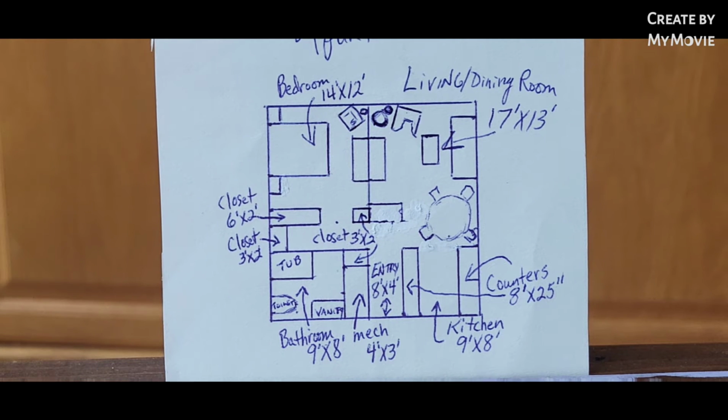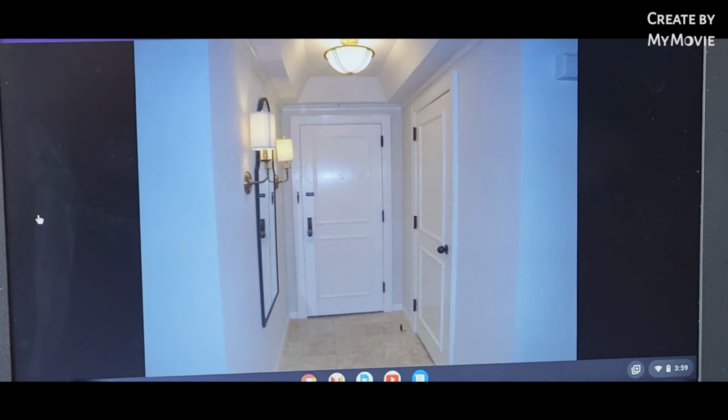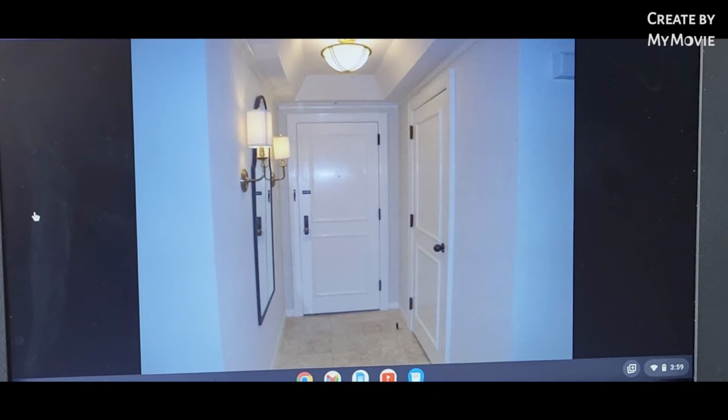So now that you've looked at the ground plan, now you'll get an idea to see what it actually looks like in person, so you can kind of flesh it out in your mind. Now, here are some photos from the apartment.